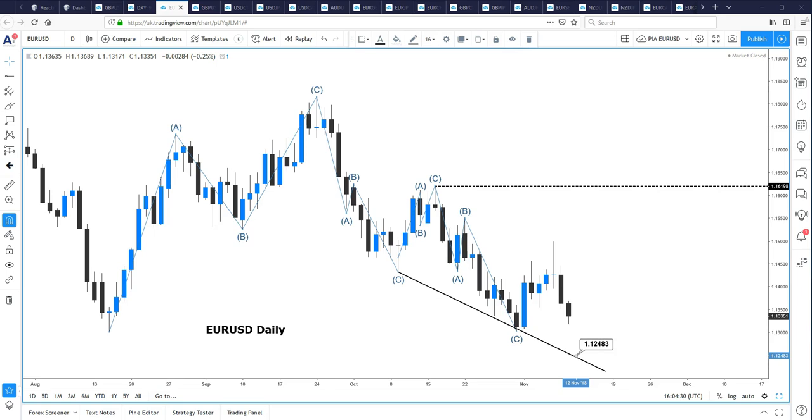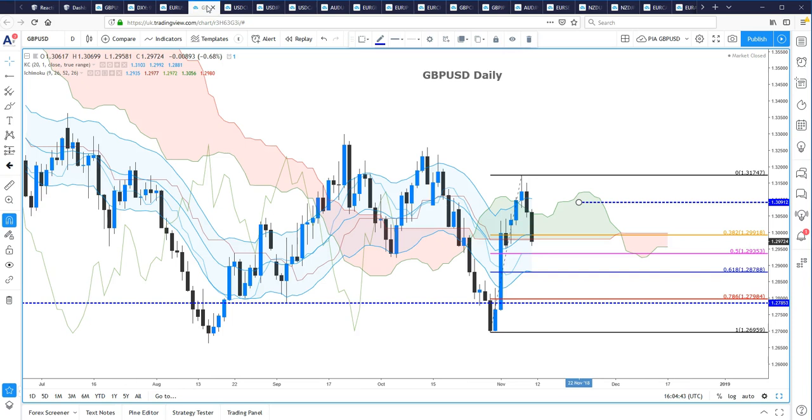So as always, we're going to be looking for decent risk reward setups. I'm going to be looking at selling into rallies at the beginning of the week. Cable, quite a difficult one really. We've had a decent move to the downside. We still believe this is corrective.